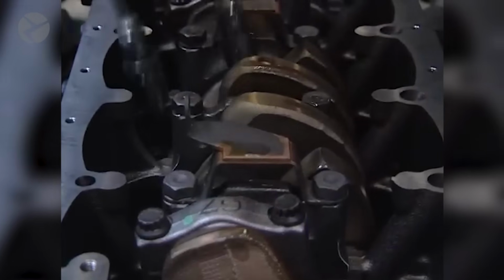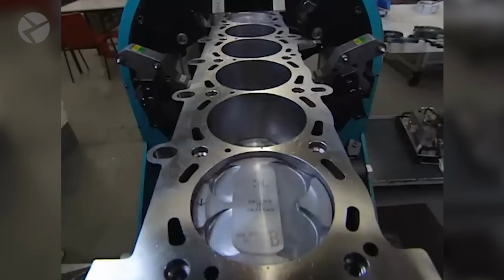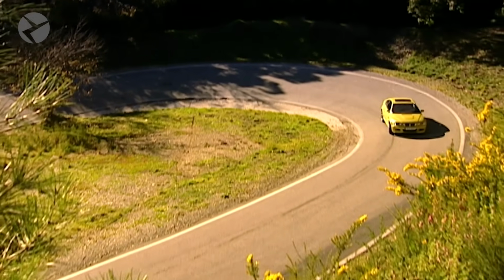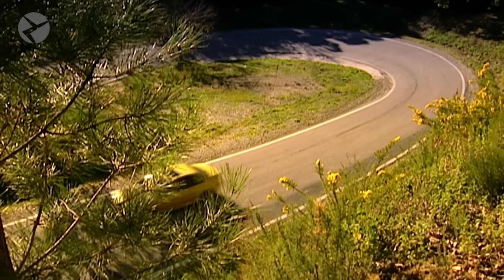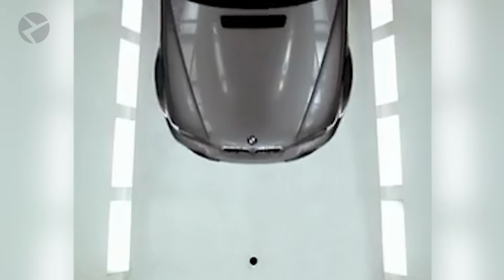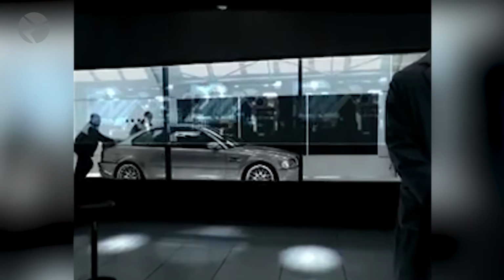Powered by the S54 naturally aspirated straight 6, the 3.2-liter engine propelled the M3 from 0 to 60 in about 5.2 seconds. Peak performance, aside from the very rare GTR, came from the M3 CSL, which removed some creature comfort equipment and replaced the roof, door panel, and center console with carbon fiber pieces.